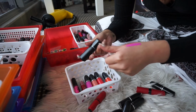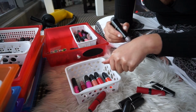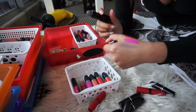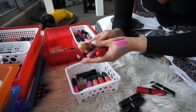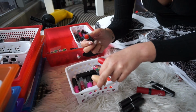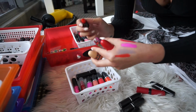And then I have a mineralized lipstick from MAC, and this one is in the colour Ionize, and it's a really sheer grey tone colour, and I don't have a sheer grey, so I'm going to keep that one. And then I've got some limited edition matte colours, so these ones here. This one here is from the Vibe Tribe collection. This one is so beautiful. It's like a bright orange red. Oh, I love that colour.